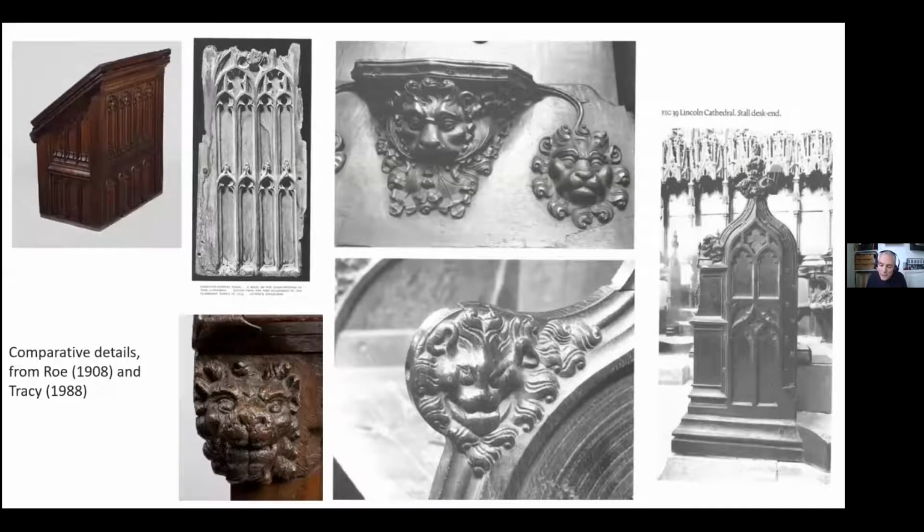Given some of the unusually refined technical features of the desk, the possibility of a continental origin could be explored further. Its appearance in London in the 1890s is easily explained by the wholesale cross-channel trade in ecclesiastical woodwork that began after the upheavals caused by the French Revolution. At this point, the English origin proposed by Charles Tracy remains, in my view, the most plausible.